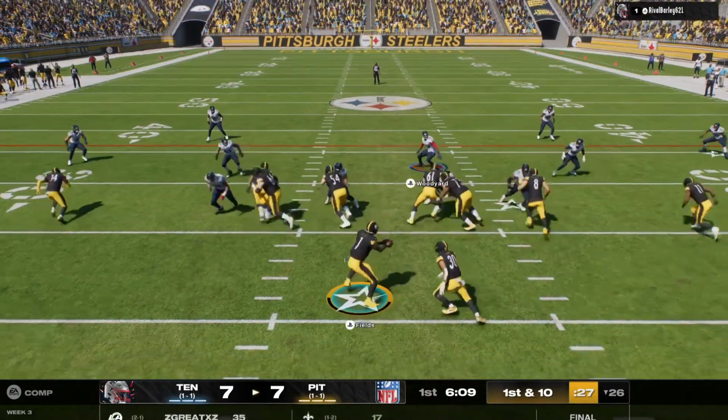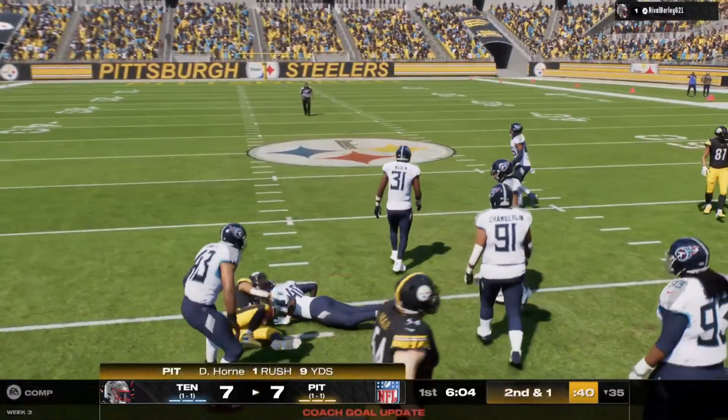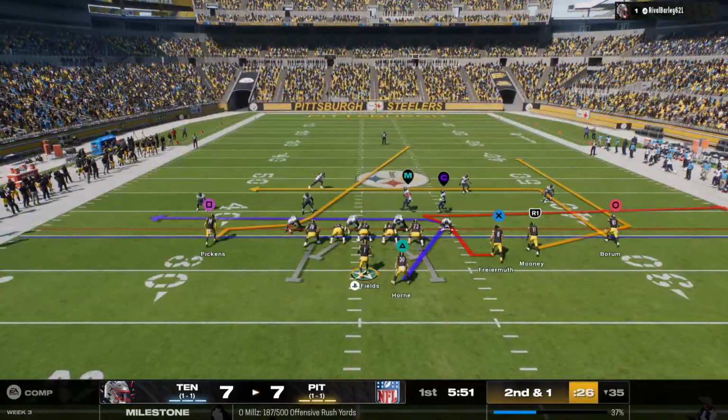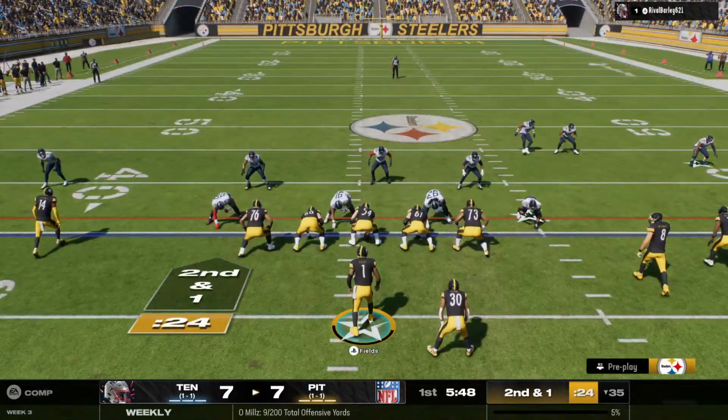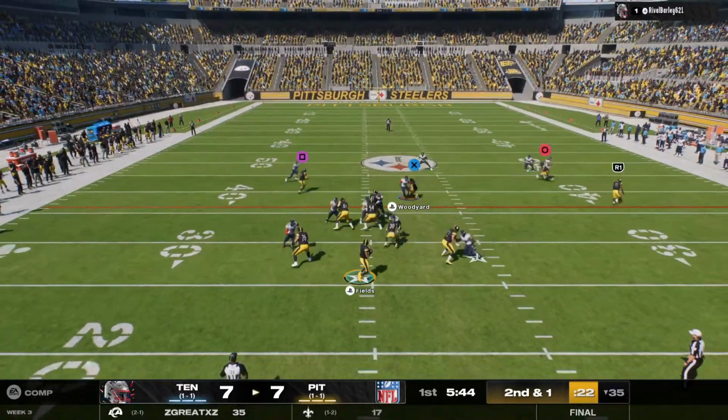Alpha. All right. Out of the shotgun, they'll give it to him inside. And he found some running room for a nice gain. Working quickly here. Putting the tight end in motion. 2nd and 1.